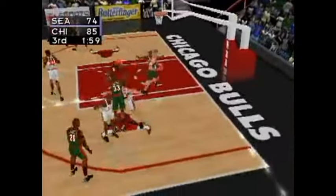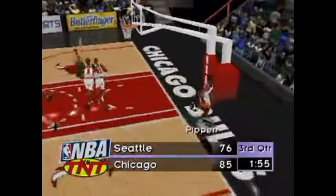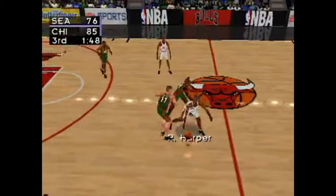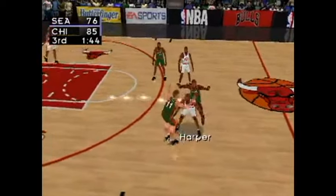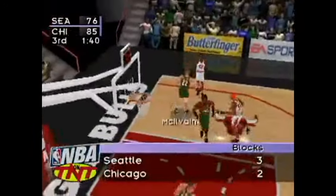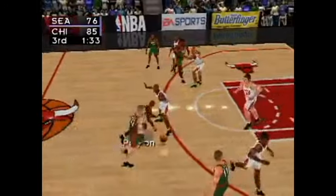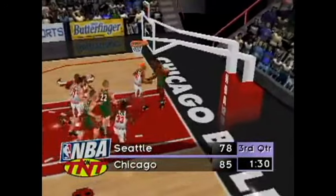2 minutes left in the third quarter. Hawkins squares up for the shot. He hits the rim. Inbound pass to Harper. He puts up the shot. McIlvain with a big block. To Payton. He puts up the jumper. Baker with the reverse jam.